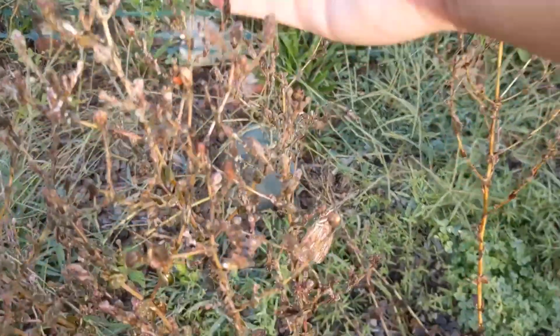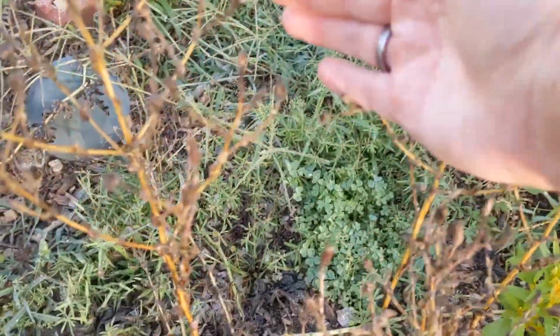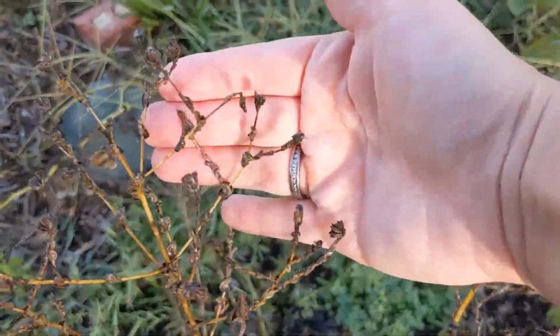Our lettuce seeds are ready to harvest. As you can see, I think they are ready. I was gonna harvest them this morning, but I think I need to wait a little bit because they're kind of wet right now.